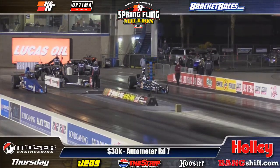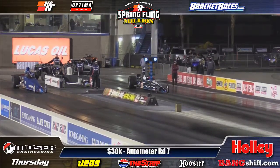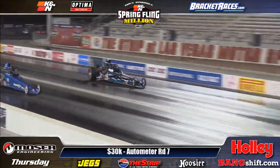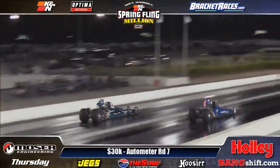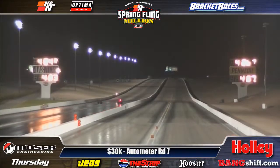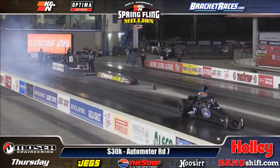Justice creeps in there to pre-stage and goes right into the fully staged spot. Butkowitz wastes no time, is in there as well. Red light start for Justice by a single thou. 1 red for Shannon Justice. Don Butkowitz moves on to the next round, 484-2, 483 dial. It was all over as soon as Shannon left the thou early.